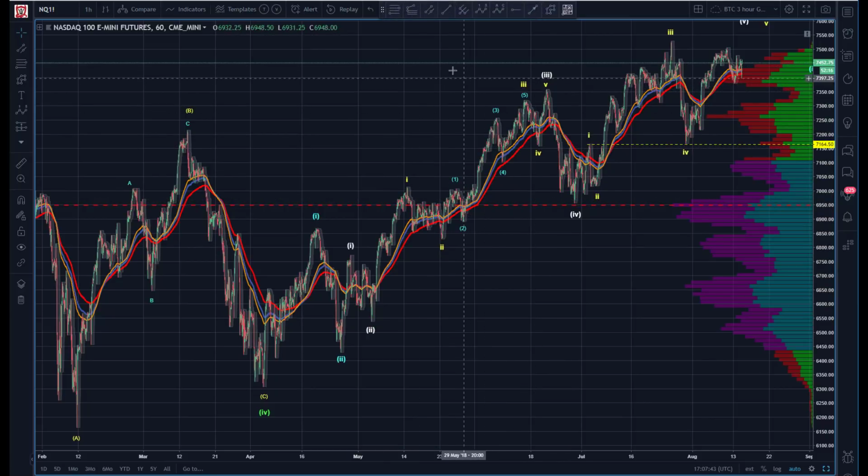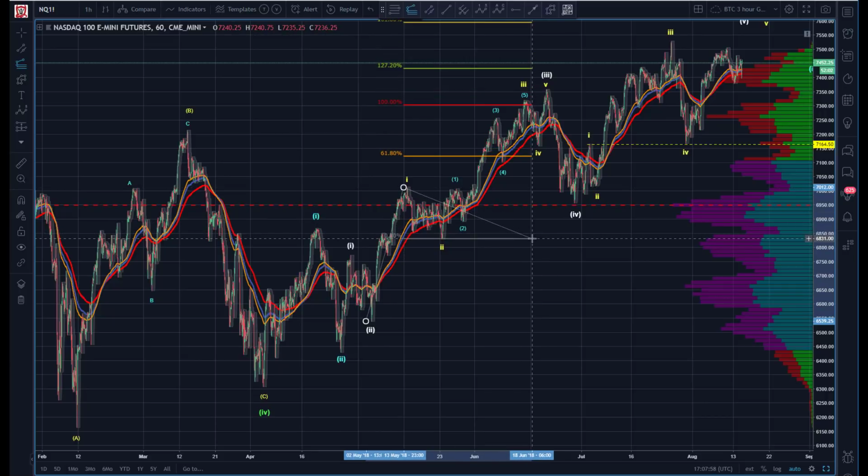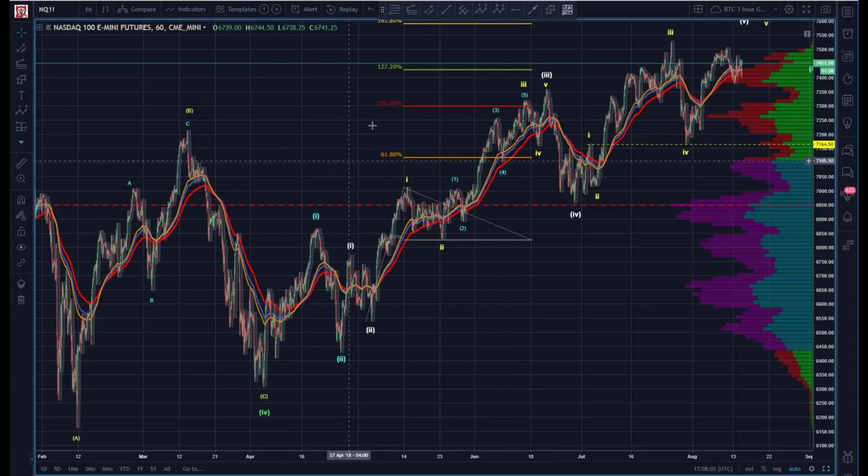Now here's where it's a little tricky. We get a very, very short, shallow fifth relative to the 1. So if this is right, and this is 1 and this is 2, it's a little problematic. With 1, 2, we just barely cleared the 100%, the length of the 1 from the 2. So that's why you can see this subdivision here.